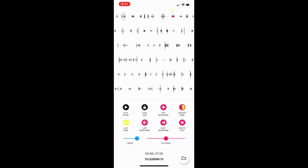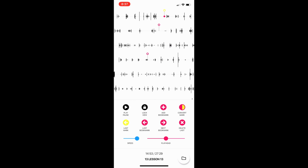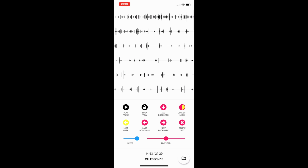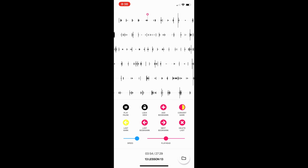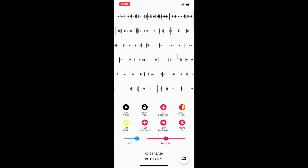So let's say I wanted to go way back in the file. Let's say I was halfway through the file and I wanted to go back to the top. I would actually have to press the lock view button to unlock it, and then I can scroll with my finger to wherever I want in the file. The reason that this is a little bit confusing is because if I keep it unlocked and I start playing it and I scroll around, I can't really see where the playhead is. I have to scroll around to find it.